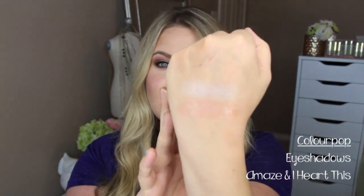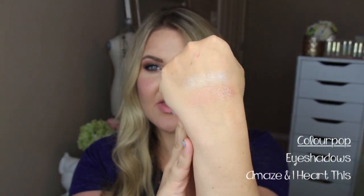No, you can't depot them, unfortunately, but I love them so much that I just keep ordering them because they are just such an interesting consistency. So those two shades, the Amaze and I Heart This, have been my two go-tos this month and I've really been enjoying those.